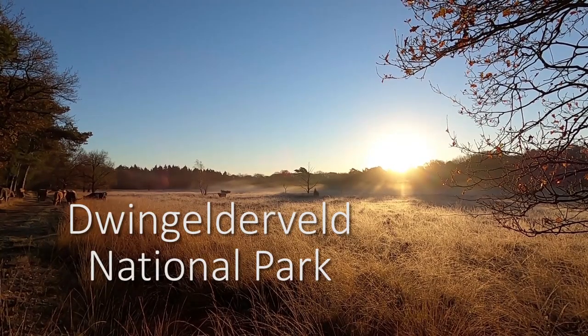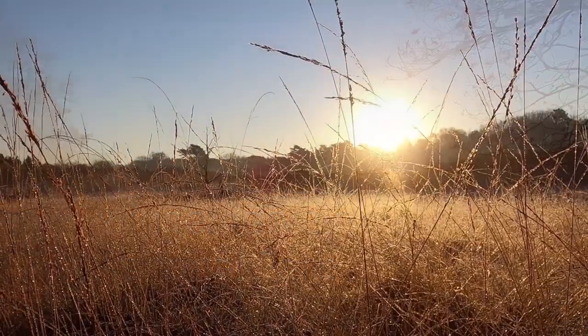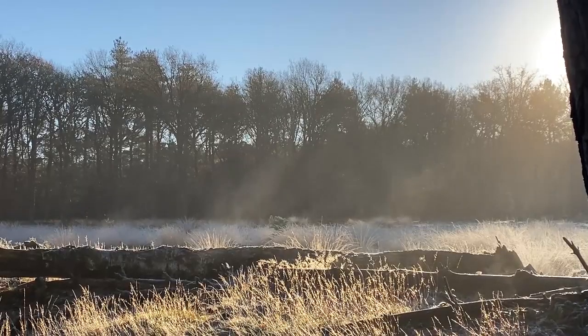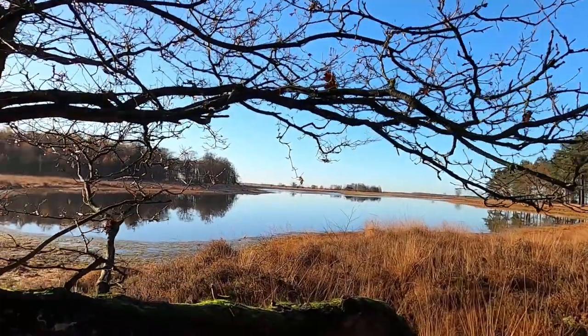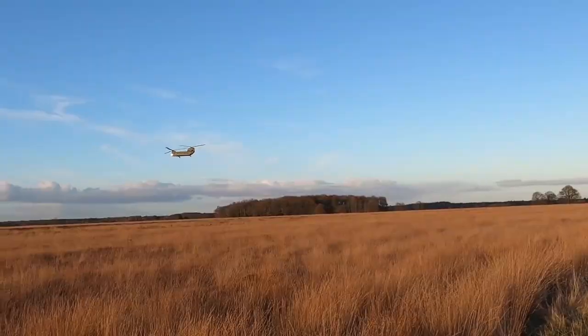The Dwingelderveld National Park is known for its wide expanses of land, heather fields, and marshy ponds. The winter light and morning mist adds to its majestic beauty.